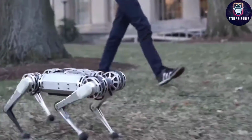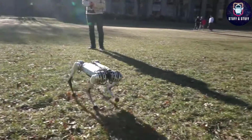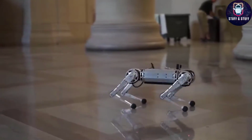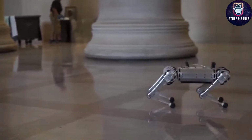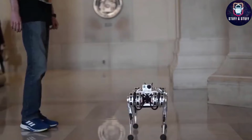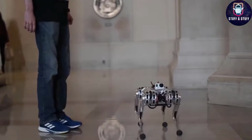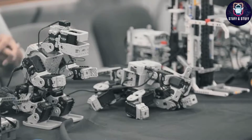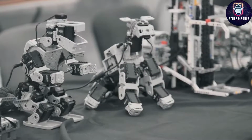Number 4. MIT Cheetah. As the name clearly suggests, this robot was designed by the researchers and engineers of MIT, Massachusetts Institute of Technology. The Defense Advanced Research Projects Agency, known as DARPA, has largely helped in the funding for the construction of this smart robot. This robotic cheetah might not look like a cheetah, but surely functions like one. Well, pretty amazing. This MIT company Boston Dynamics has created a number of wondrous animal robots over the years.